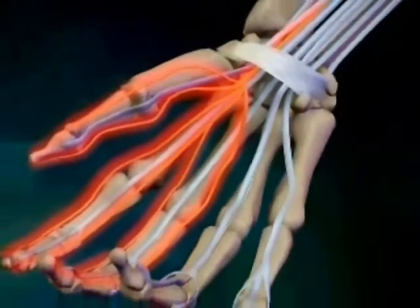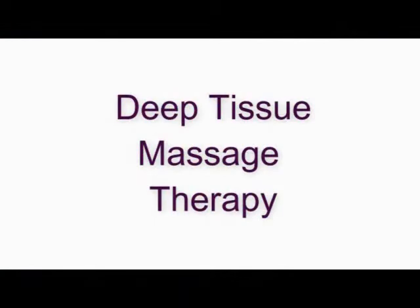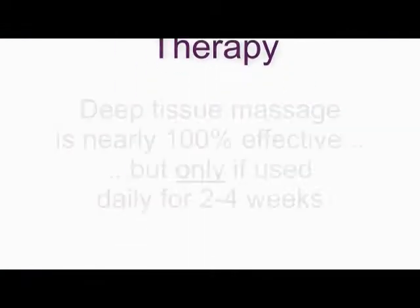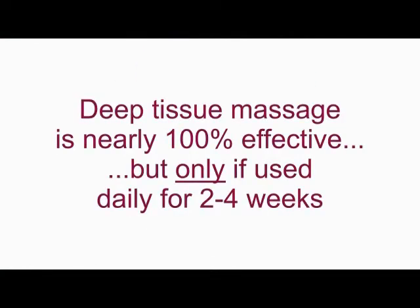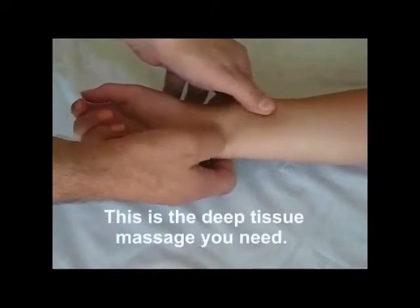So what can you do that's safe and effective to relieve these symptoms during your pregnancy? Massage therapy is proven time and again to be nearly 100% effective, but it's only effective if you use it daily for 2 to 4 weeks. Visiting a therapist only once a week for massage therapy is worthless. So how do you get this effective deep tissue massage daily without visiting a therapist daily?